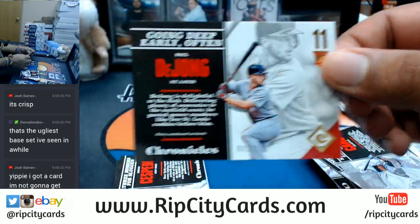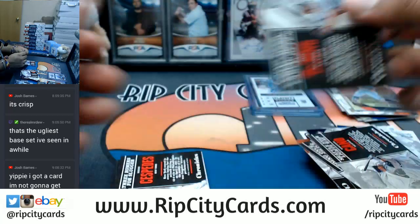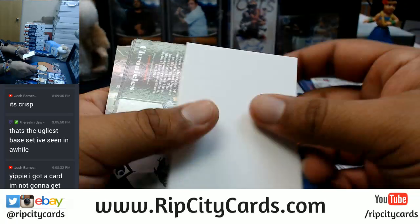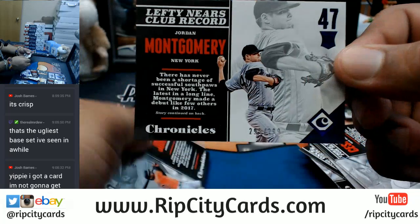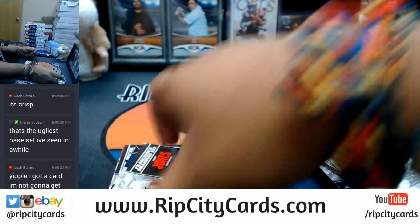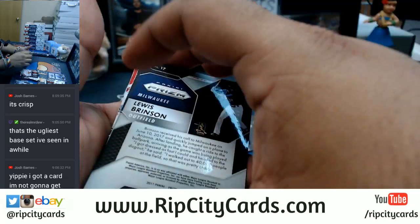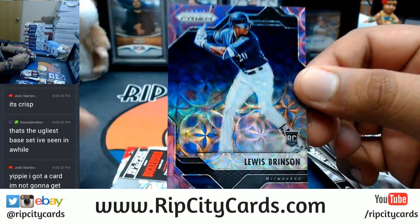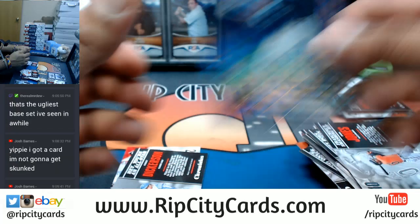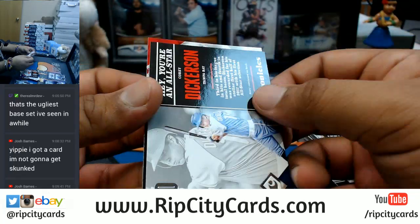So there's some potential in this stuff. Paul DeJong for the Cardinals at $3.99. Strictly for the fact that there's seven different products in this. To $2.99, Jordan Montgomery of the Yankees. Nothing there. To 99, Lewis Brinson of the Brewers. That's a nice looking card. That's it for that.